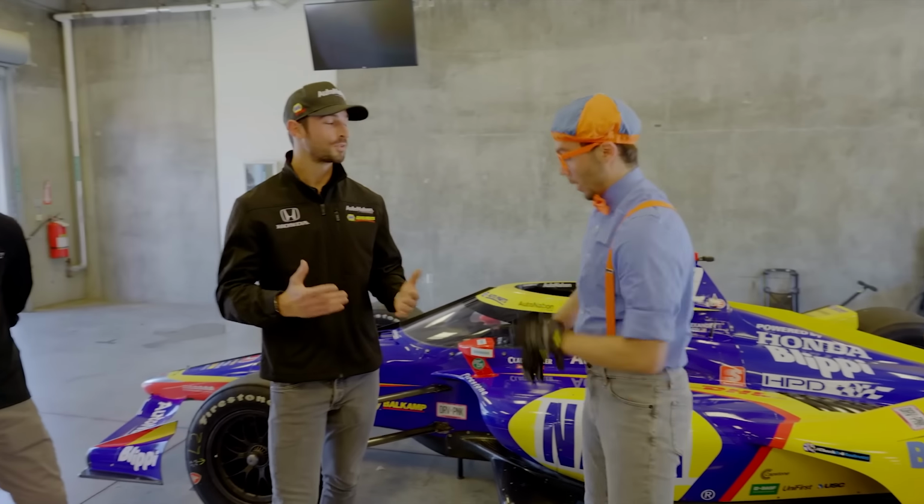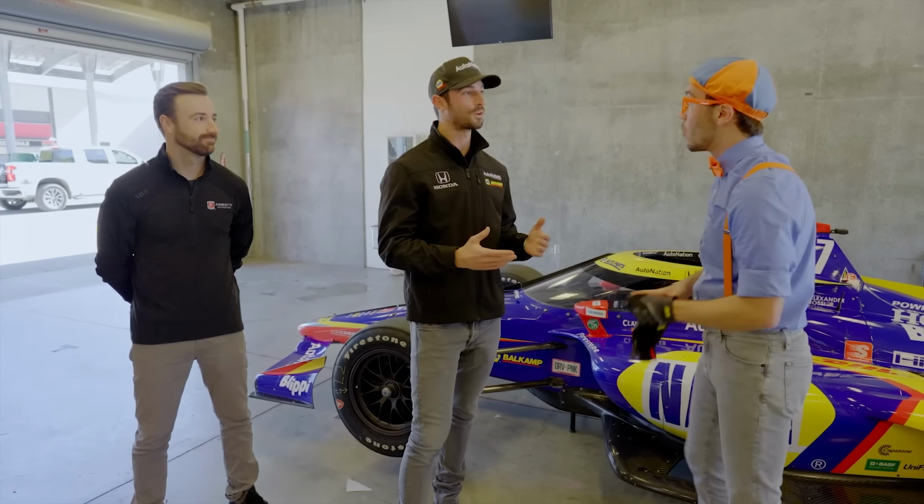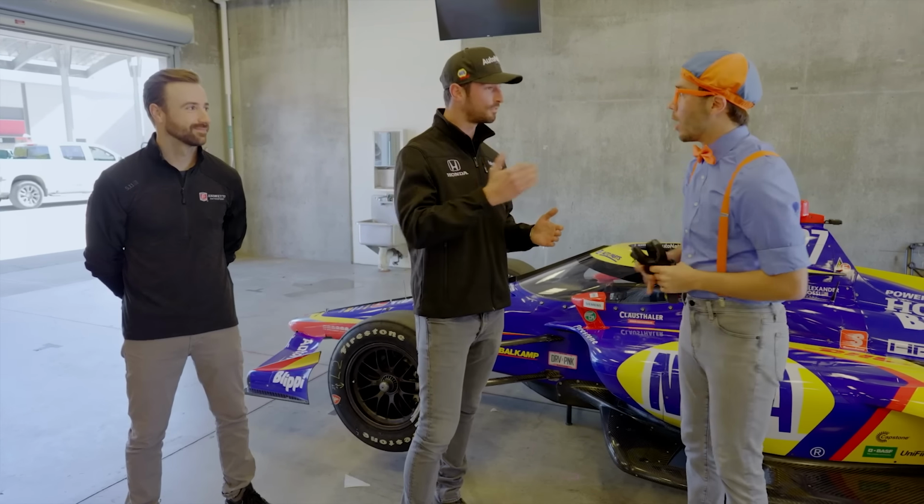Well, Blippi, driving a race car is incredibly physical. You have 4 to 5 G-forces, which is 4 to 5 times your body weight pushing against you in either a forward and back motion or a side to side motion. So we do a lot of stretches, James and I, before we get into a race car. Sometimes the races are 2 to 3 hours long, so you want to make sure your body's nice and warm and ready to go.